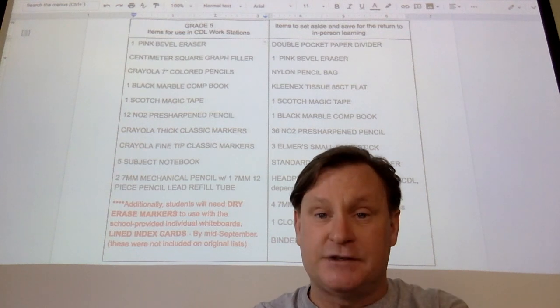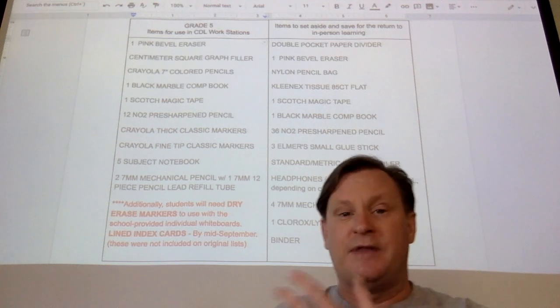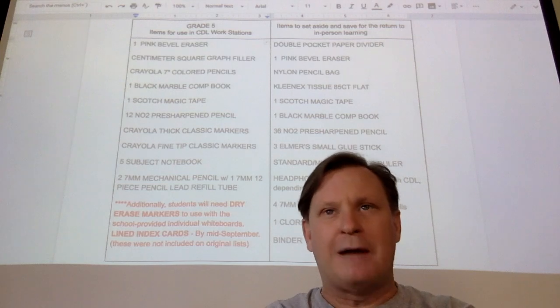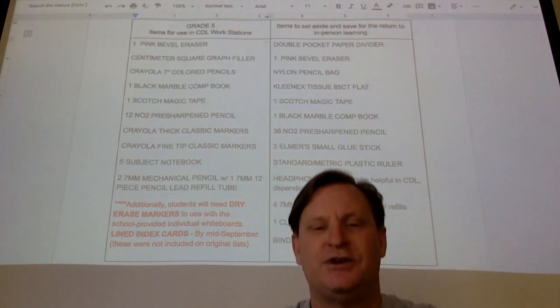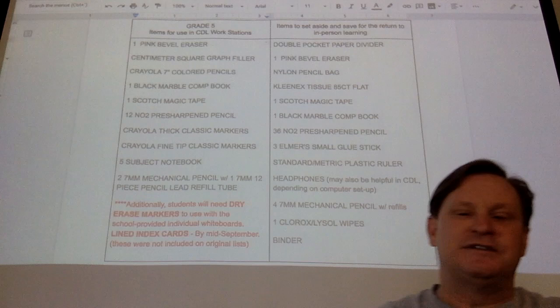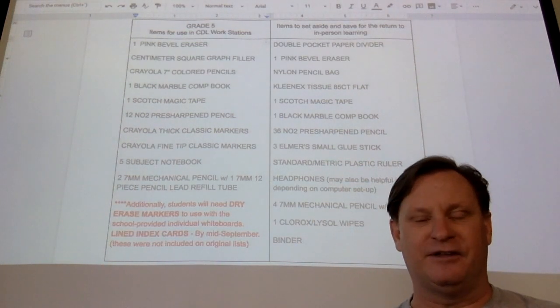Also, lined index cards. That wasn't an original item on the list, so that will be something you'll need to pick up as well when we do vocab cards, probably halfway through September. Now again, the list right over my head, all those things, you're just going to be putting right into another box, and then that way you can take those supplies and hopefully bring them into school to move in and all that sort of stuff.